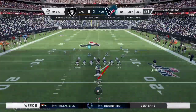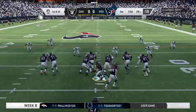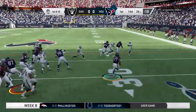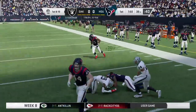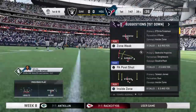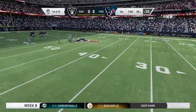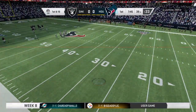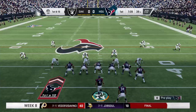Reset. 19. Mike 54. Here we go. This is Deontay Foreman, a man who missed nearly all of 2018. And he gets this one just shy of the 40, down at the 39. It'll be a gain of 10 to start the drive out, and by a few inches, that'll be a first down. So from the 39 now, they'll come up on a 1st and 10.